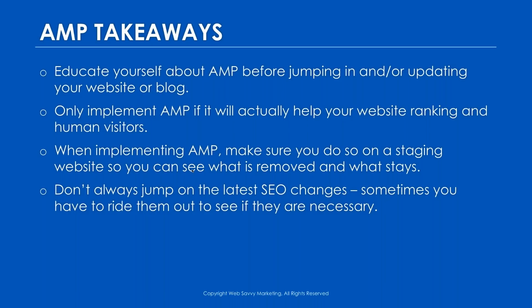If you've got a lot of elements that may be considered unnecessary, right, by AMP and that get stripped out, it might actually go against you, especially if those are for bringing in money and revenue through ads and different features in the site that are now stripped out because they're not considered to be relevant for mobile usage. So if you're going to implement AMP, make sure that you've got a good staging environment so that you can test it out and see what is really happening.